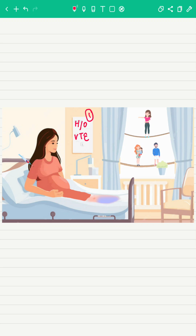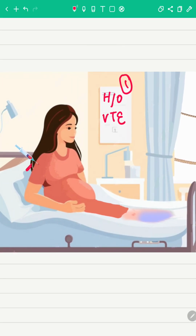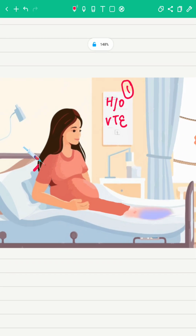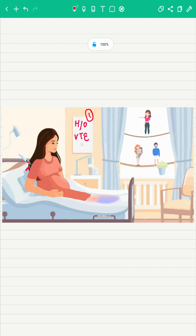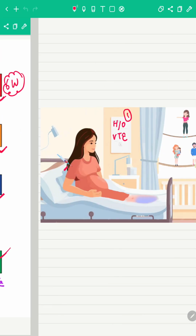Now if you can see this beautiful pregnant lady, oh my god, she was on injections. So any lady who was requiring antenatal thromboprophylaxis definitely will also require thromboprophylaxis in the postnatal period. So if she was antenatally on treatment with thromboprophylaxis with LMWH, then she will require postnatal thromboprophylaxis for 6 weeks.